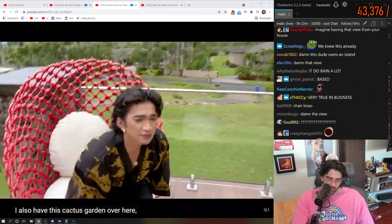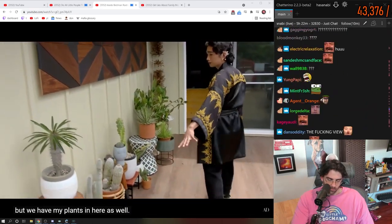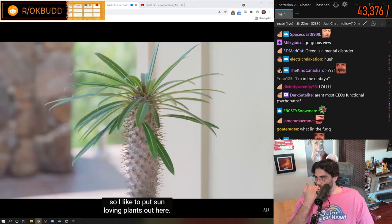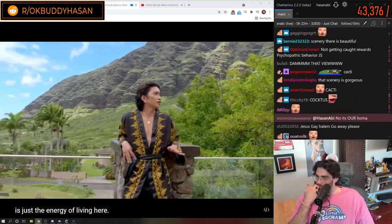I also have this cactus garden over here, which is not really all my cactus, but we have my plants in here as well. It gets a lot of sun, so I like to put sun-loving plants out here. My favorite part about living in Hawaii is just the energy of living here.